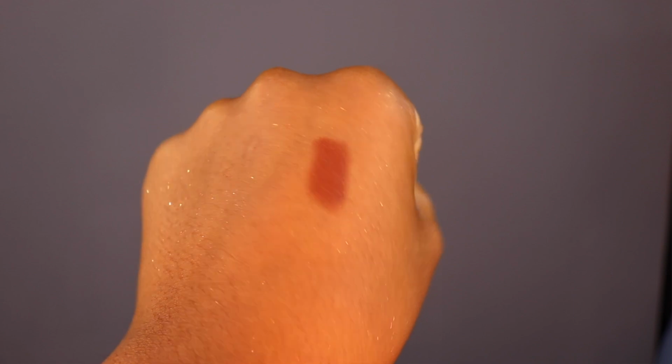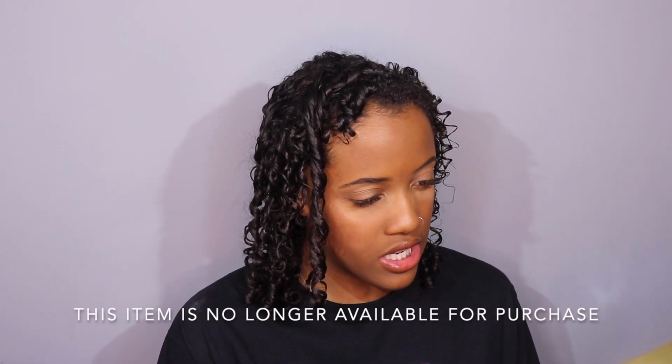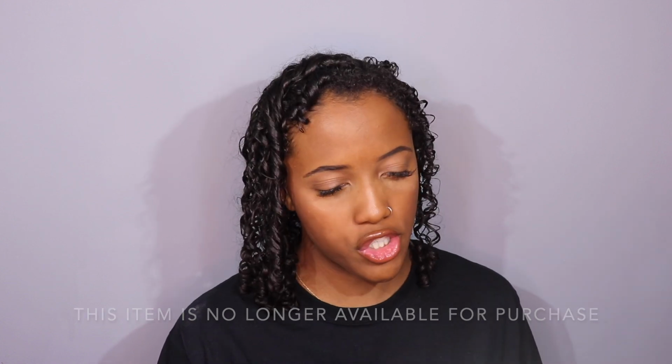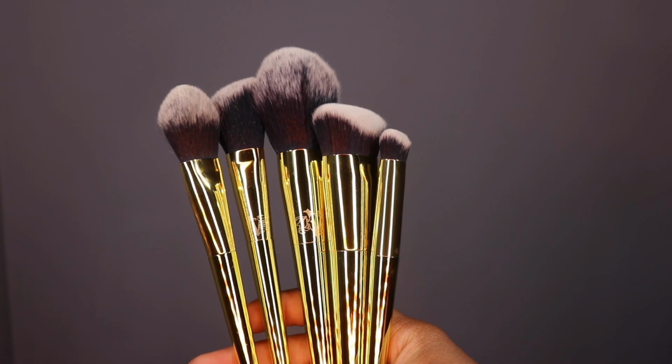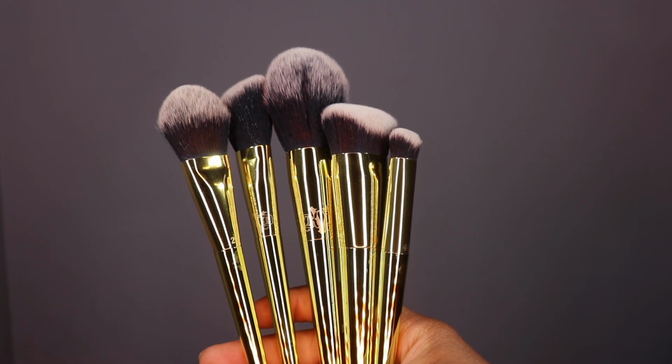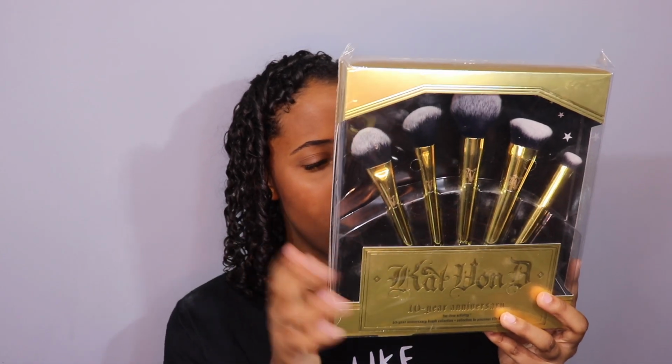So I'm very, very excited to see what this looks like. Last in this box, I was very excited to get my hands on, but the packaging looks a little questionable. This is the Kat Von D 10-year anniversary brush collection, and this was actually on sale before I got it. So it comes with 5 different brushes. There's a powder brush, a contour brush, a big powder brush, small concealer brush, and then a foundation brush.